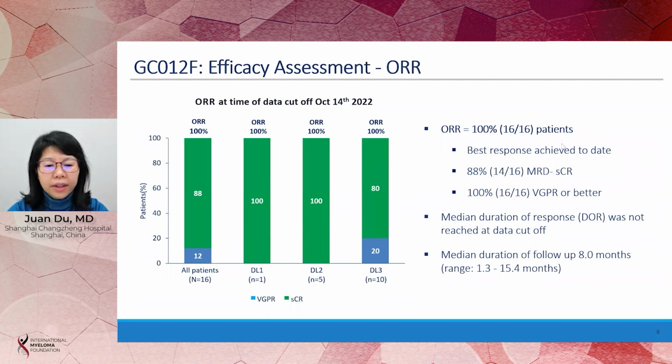We had 60 evaluable patients for MRD status, and 40 patients were MRD negative. And all the patients achieved a response. We can see here that 80% of patients achieved CR and MRD negativity.